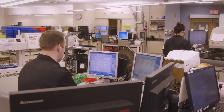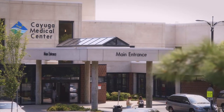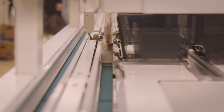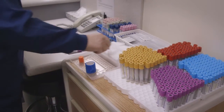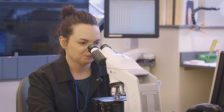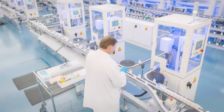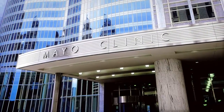Here at CMC Lab, we provide testing for hospitalized patients and patients being seen in clinics or in their providers' offices. We provide tests for routine situations as well as emergencies such as heart attacks or pneumonia. If you have your blood or other samples collected at your doctor's office or at one of our patient service centers, your tests are most likely being performed at the CMC Laboratory. Some uncommon tests are sent to our reference laboratory, Mayo Medical Laboratories.